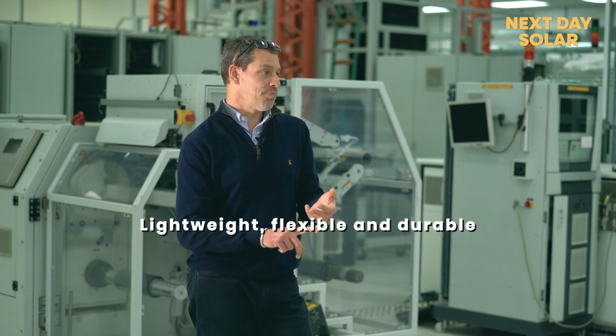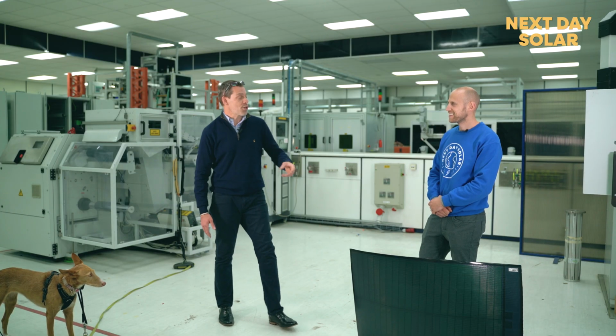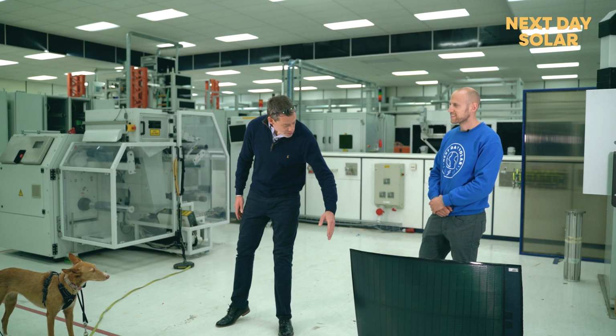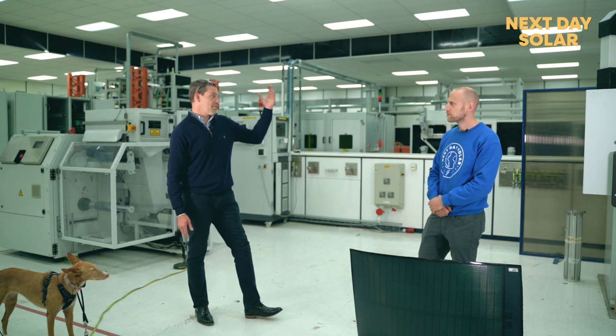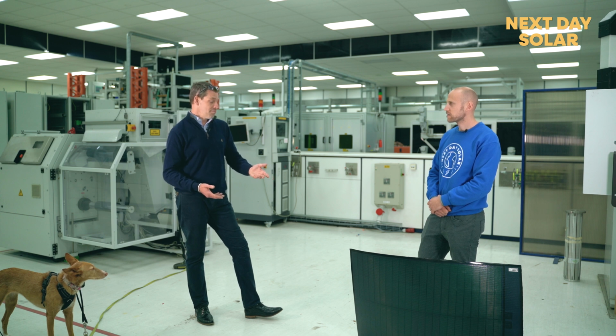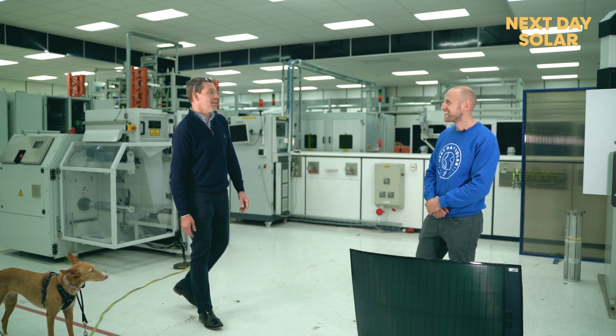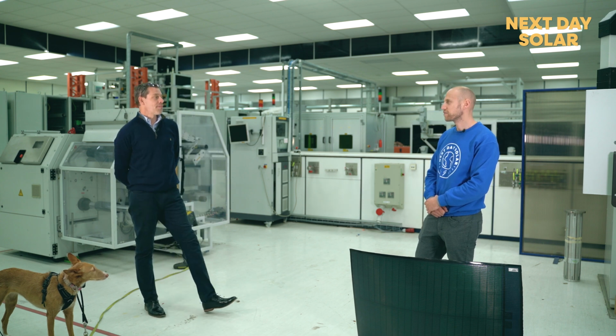lightweight, flexible, durable. And that's the other thing, in terms of the construction with the bypass diodes, and this is from a commercial aspect anyway, if they were to push this onto a vehicle roof, the vehicle then obviously has an impact with a branch, whereas a conventional panel will destroy it. Yes. I could rip off 5 or 6 of those cells and still have a product that functions. Which is a massive thing.